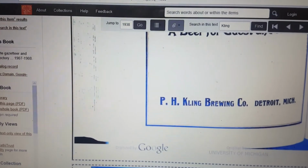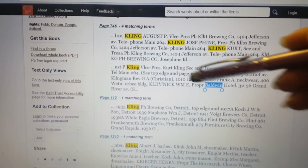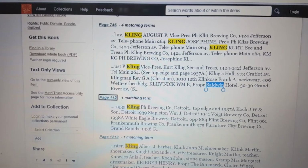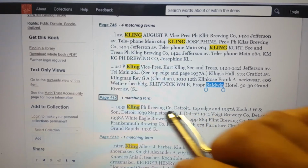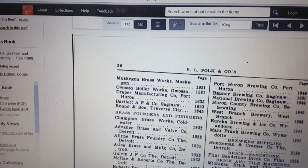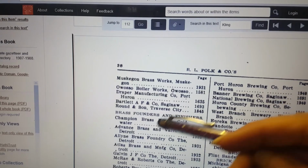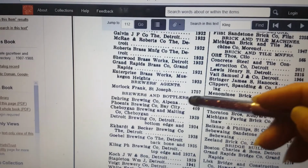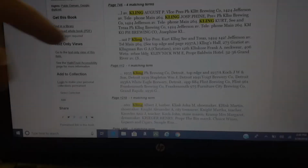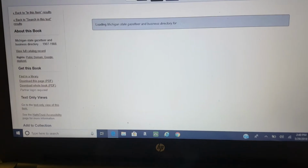Okay, let's go back to the search on the previous page because there was much more information. Let's see, page 112. What's that say? Something about the brewing company. There it goes. Okay. So this would be in the section of different types of business. There's brass founders and finishers, brewers and bottlers, Kling, P.H. Brewing Company, Detroit, and it mentions that same ad again. For instance, this is a different Kling. It's listing several of them. Page 1210.